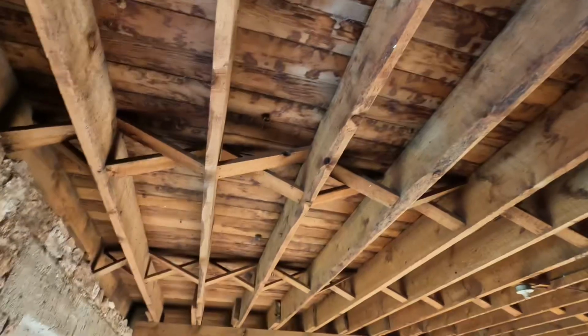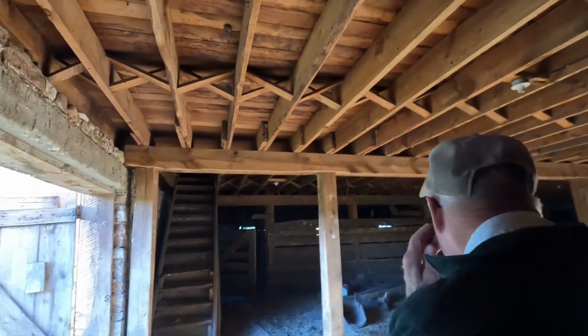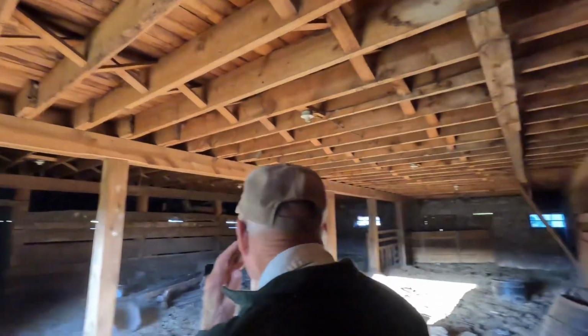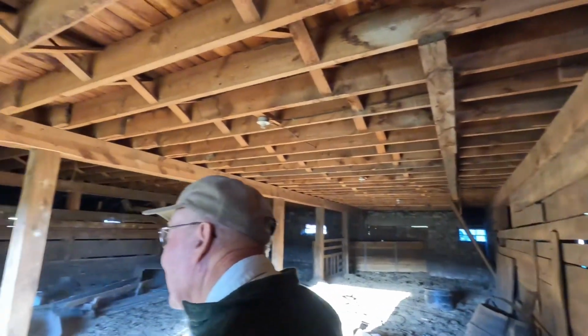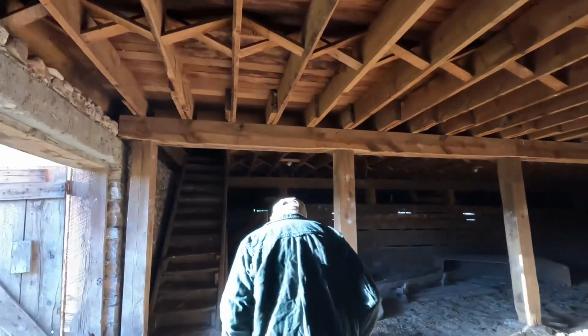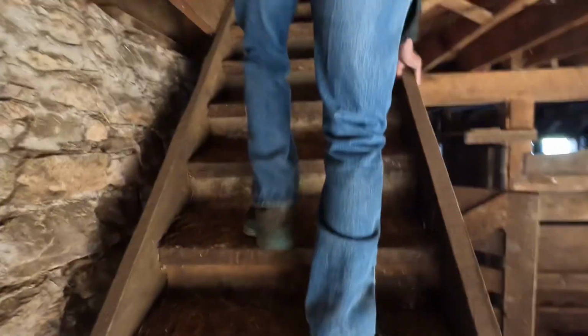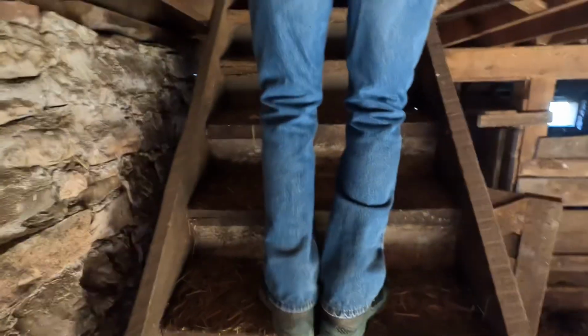So we can go upstairs there. That's about all there is here. Yeah, sounds good. See, it's built pretty strong, though. It is. They used plenty of lumber. There's nothing sagging or anything. No, they did use a lot of lumber. The stairs aren't in terrible shape, but they tip a little bit.